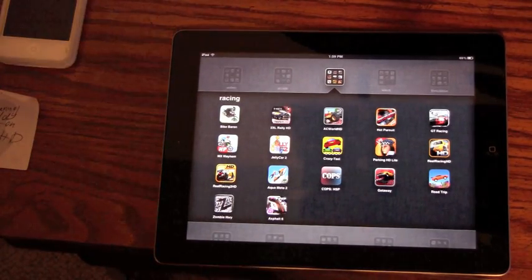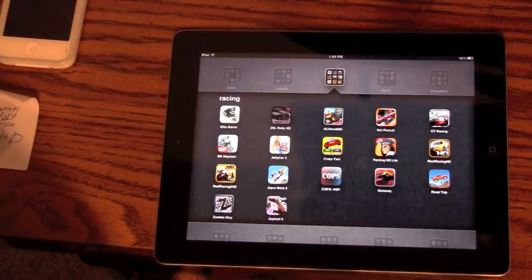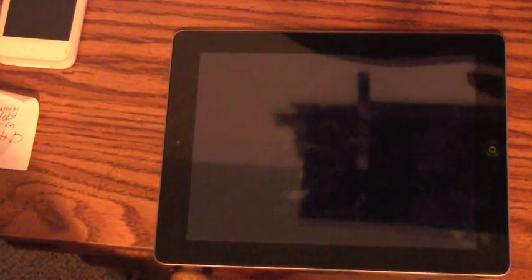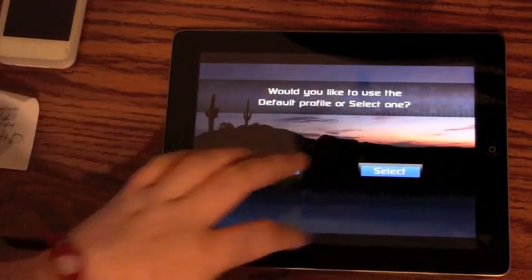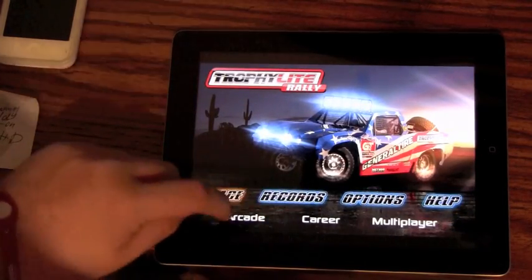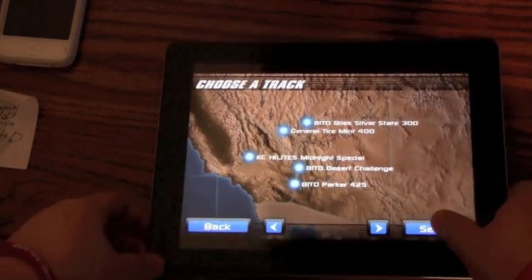The next one I have is called 2XL Rally HD, which is right next to Backbone, actually. It's another game. I got this when I first got my iPad 1, so a while back. When my grandpa got his iPad, I hooked him up with this. He loves it. I believe this one does cost 99 cents as well, but definitely worth it.